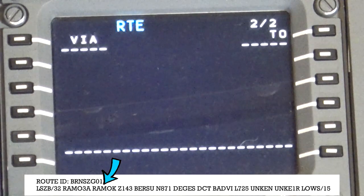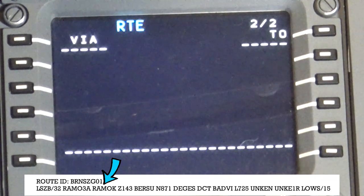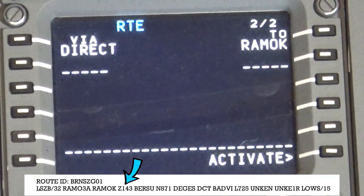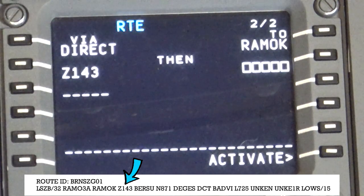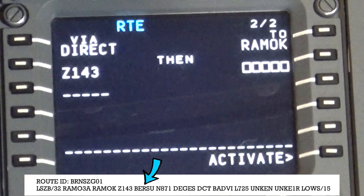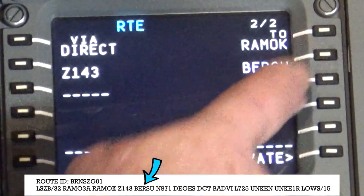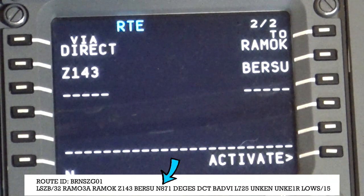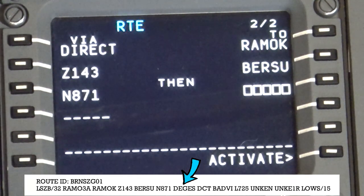So the first point is RAMOK. And then we take the Zulu 143. Zulu 143. And then that takes us to BERSU. Then we take the November 871, and that will take us to DEGES, D-E-G-E-S.